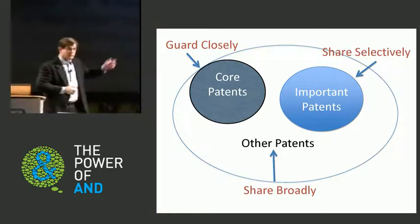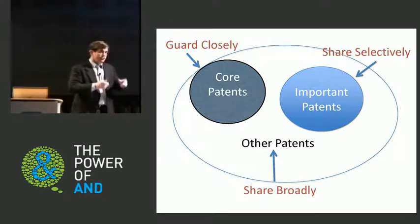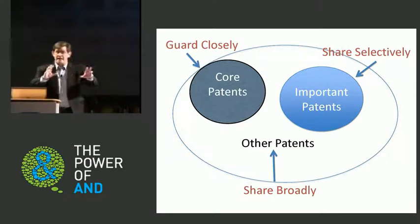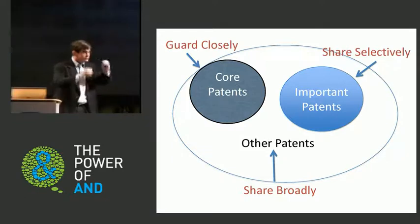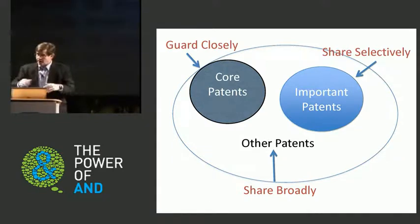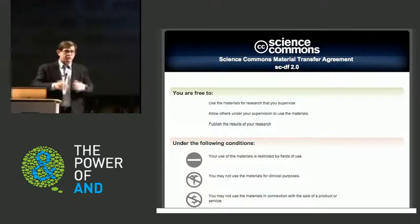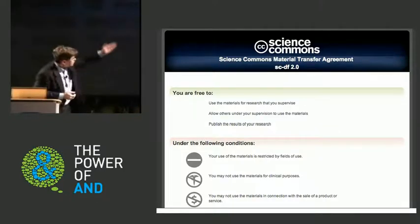The ones that are important to your supply chain, to your ecosystem, to your partners, collaborators, you'd want to share with them perhaps selectively. And then other patents that are in neither of those categories are candidates to be shared very broadly. So you start to discriminate and differentiate in thinking about these different approaches to dealing with it. And what the Green Exchange does, based on some collaboration with Science Commons, is create some standard templates through which technologies that are in that selective group or that broadly shared group can be specified in advance.